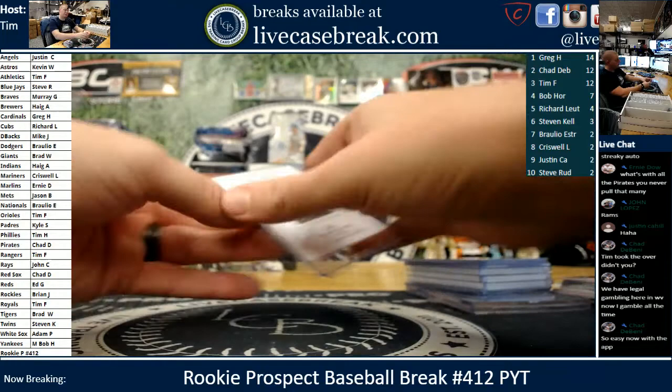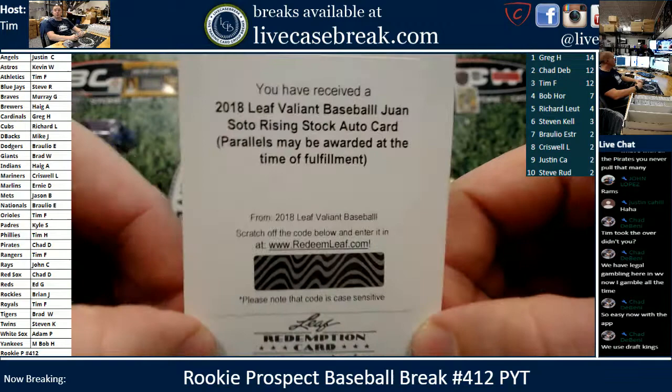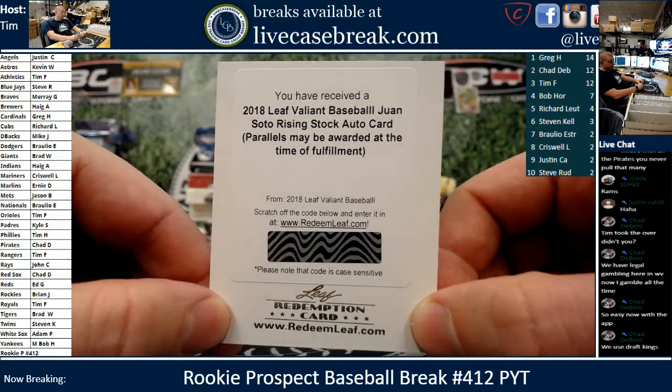Redemption, of course, Soto Rising Stock. Now, we don't know what parallel this will be, so the points will just be out of 99. So it's a two-point card. Theoretically, this could be the yellow 101 or purple, green, anything.